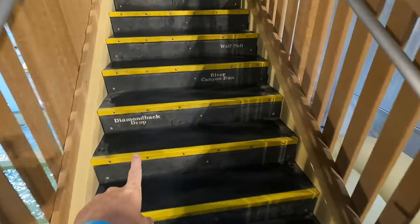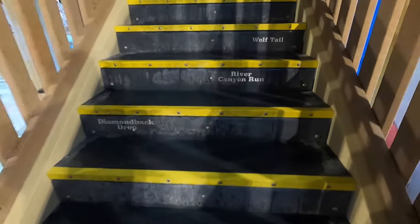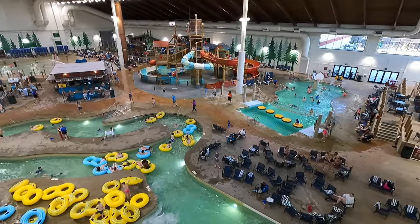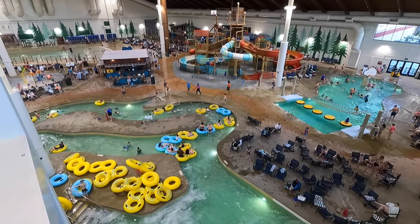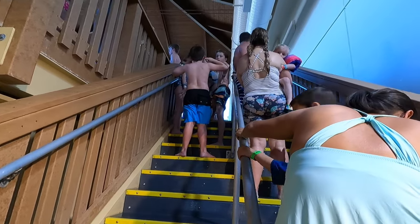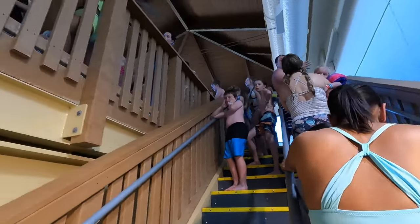They do have signage here to tell you which side of the path to walk up for whichever of the slides that you want to go on. Whoa, nice view from here. This is a fantastic view. At about 5:30 in the evening, this is all the line there is for one of those family slides. There's maybe like two families in front of us and that's it.